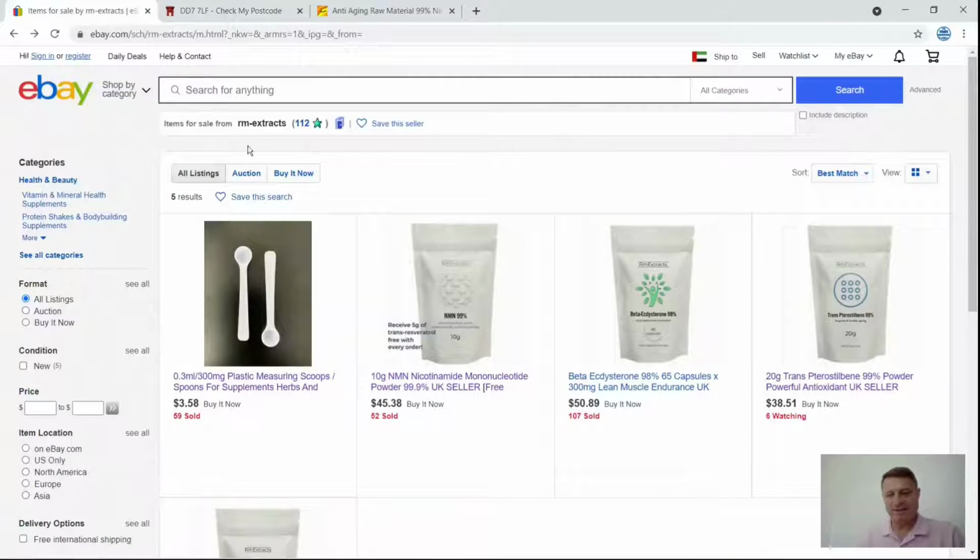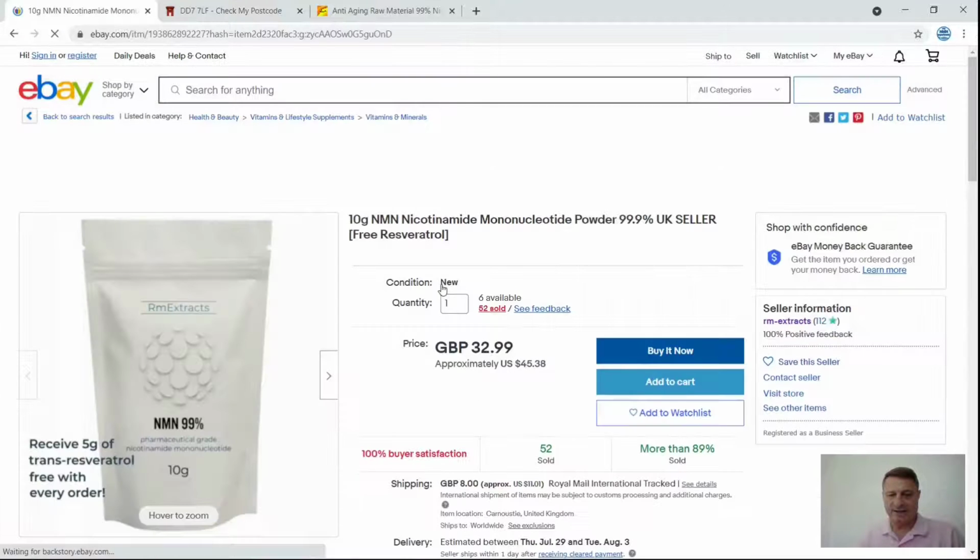You can see that they've got 10 grams of NMN for sale. They did have a 50 gram bag, but that bag seems to have sold out. Another reason that I think they may be drop shippers with a cash flow issue, in that they will buy product, auction it off, make some money, and then buy another batch of products. Tell me what you think. So let's have a look at their 10 grams of NMN.